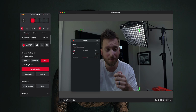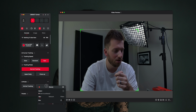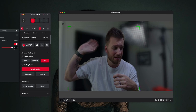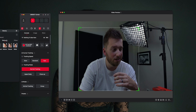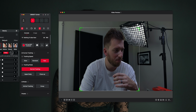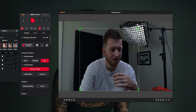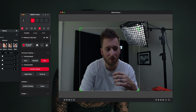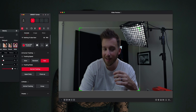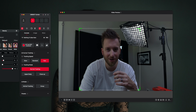If you want to filter your face a little bit, you can go under beauty. They do have a blur. This is great if you have like a messy room or something. If we go under retouch, you can literally go through, customize your whole face, body, makeup, all that good stuff. I did a man one here. Yeah, slimmed down the face. Really know how to hurt a guy's feelings.